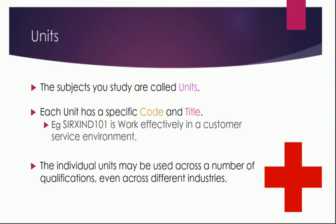For example, HLT AID 003 Provide First Aid is the current recognised Level 2 First Aid unit, and it's part of many qualifications. It's part of the health training package, but it's used in qualifications across many different training packages. If you already have that unit from prior study or employment, providing it's still current, you'll be able to use that unit towards any new qualification that it's part of. And that's a really common example, but it also applies with any units that might be shared across different qualifications.